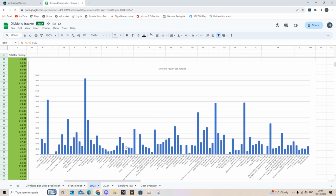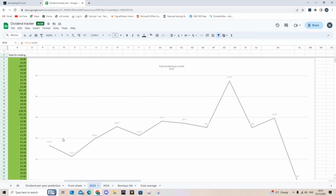But still, nice growth on these bars. All starting to come up. So quite happy with that. How we're trending for the year.